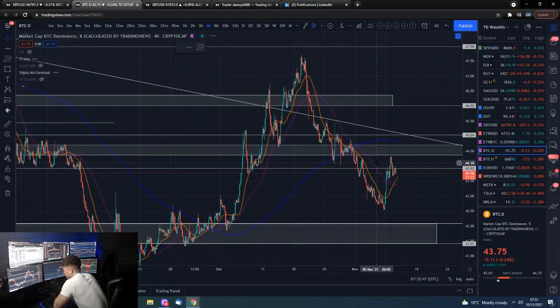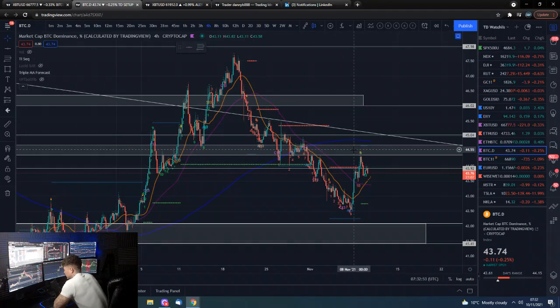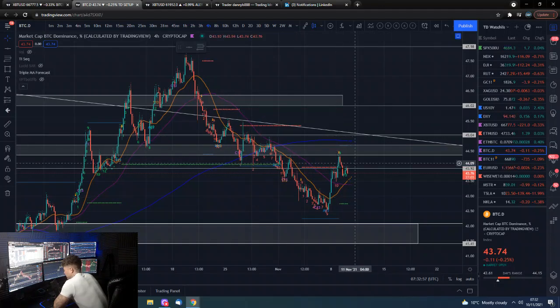Bitcoin dominance similarly moved up into our resistance area, easing off it. So now it's a case of, is it consolidating below before making a leg above, or is it topping around here for another leg down?